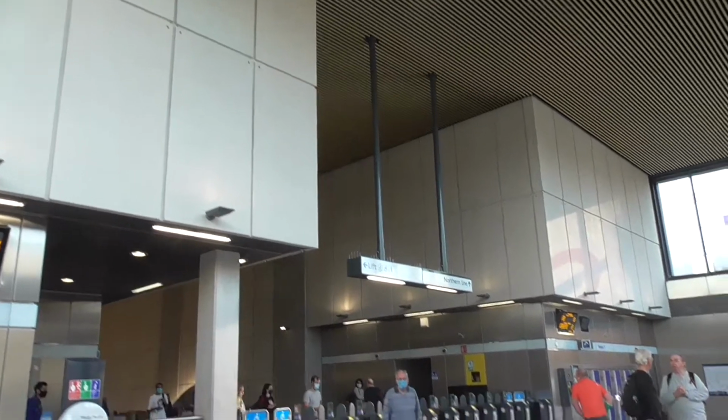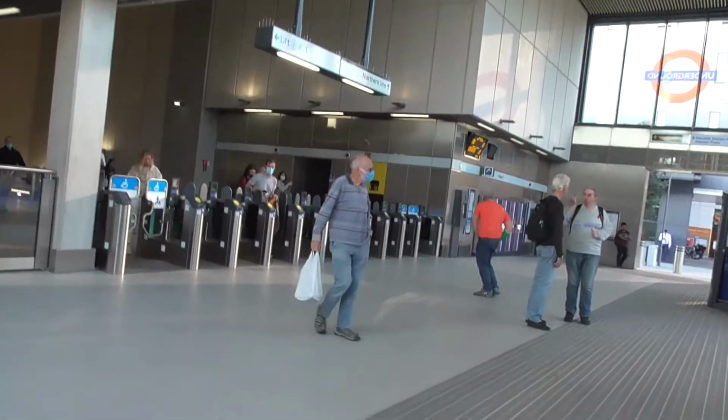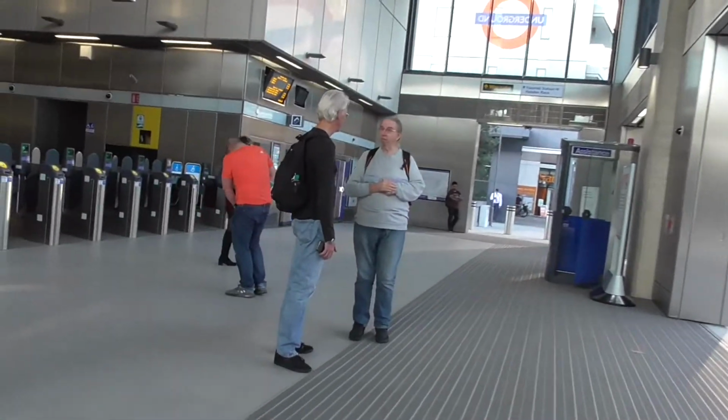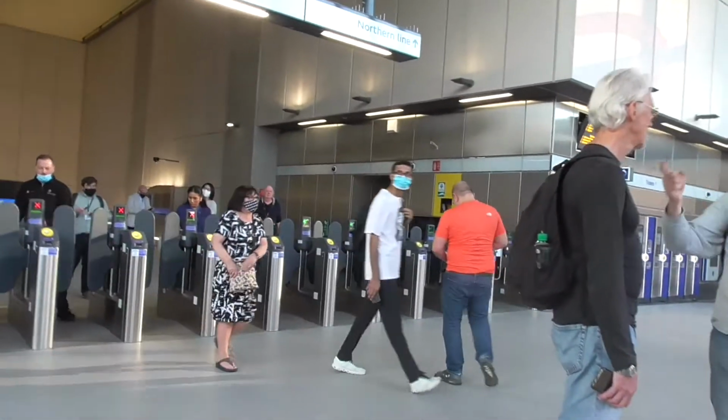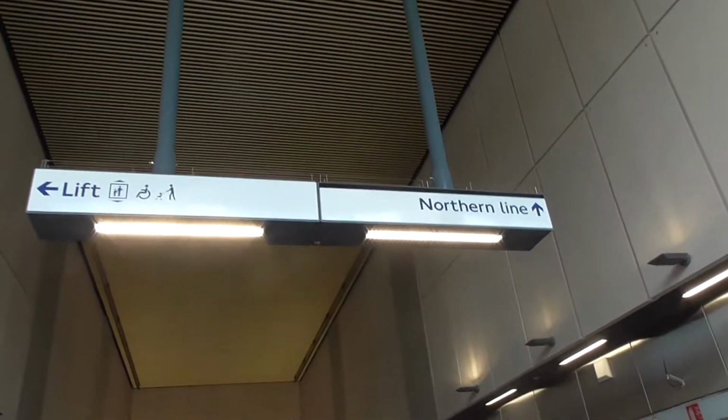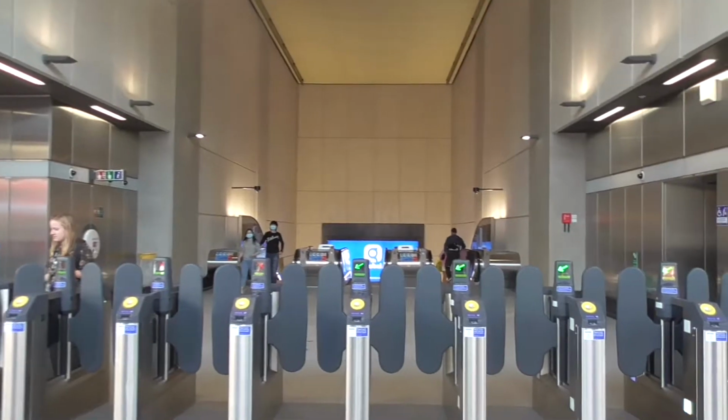This is the station lobby. I know for certain there was supposed to be an artistic frieze on the upper panels here, but it doesn't appear to have been installed. Hopefully something can go there in the future. This place is nice and modern, but it could do with just a bit of colour to brighten it up.